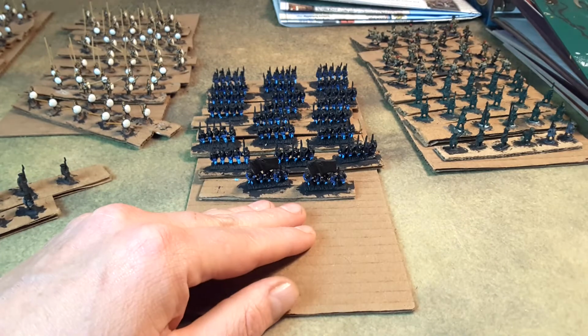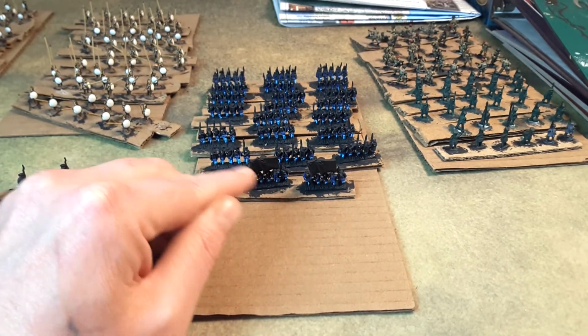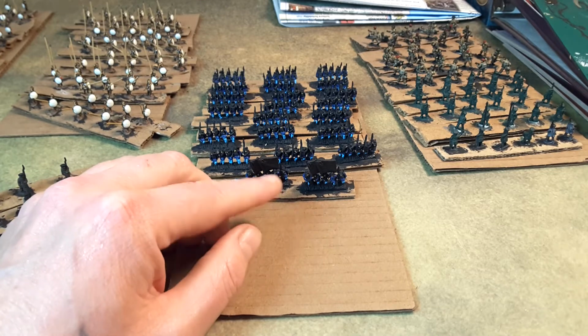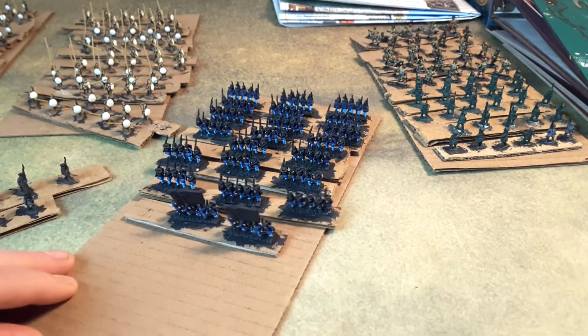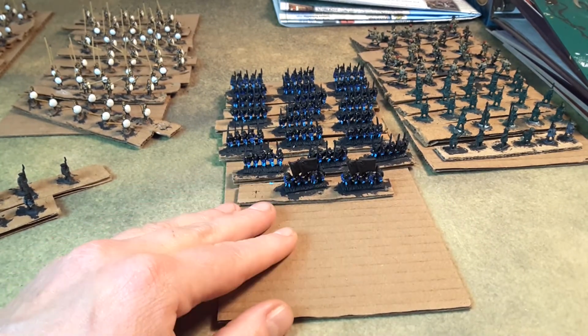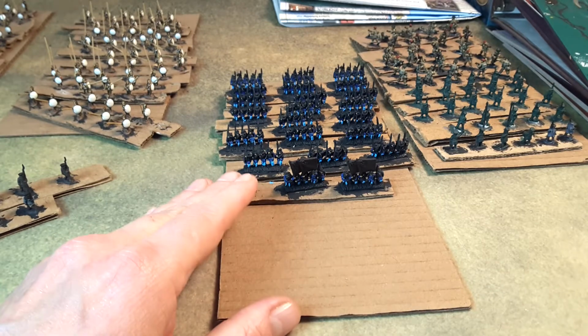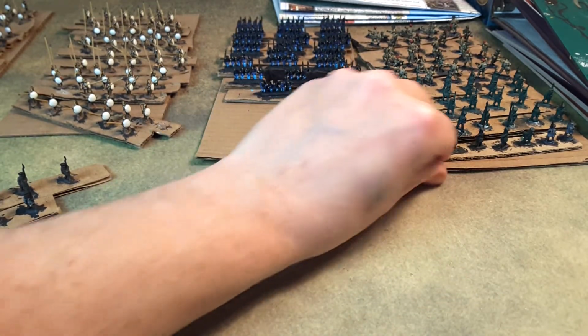And there's 110 of these guys right here in front of you. That's 110, 5 per section. And what else? Oh, there's 6 mounted officers that go with this, and I'll probably do them. When these guys are almost done, I'll break out those mounted officers and work on them and finish them off.